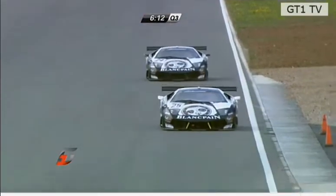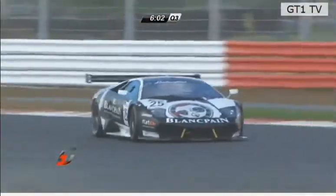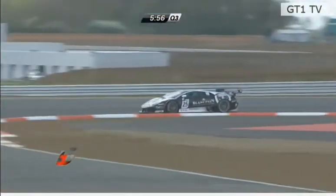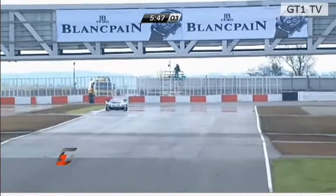There's a pass. That is car number 25, Josh Menton, who gets past Peter Cox there, car number 25 and 24 respectively. So the final qualifying drivers for Maserati, we have Andrea Bertolini. For Aston Martin, we have Frederick Makowiecki and Jonathan Hirschi. For Nissan, we have Warren Hughes and Michael Krumm. And for Lamborghini, we have Peter Cox and Josh Menton.